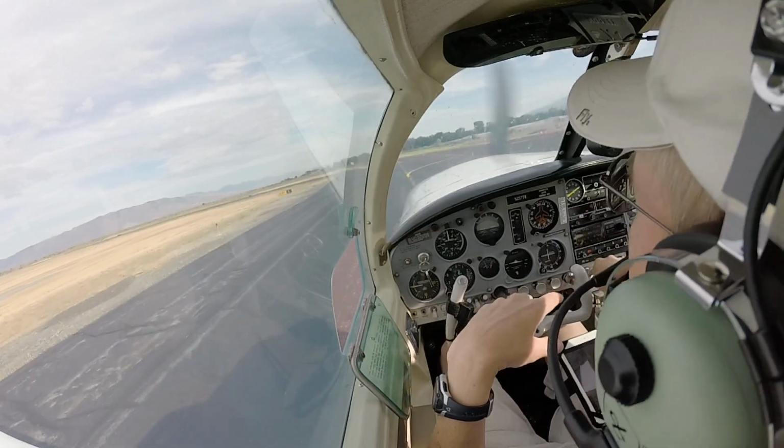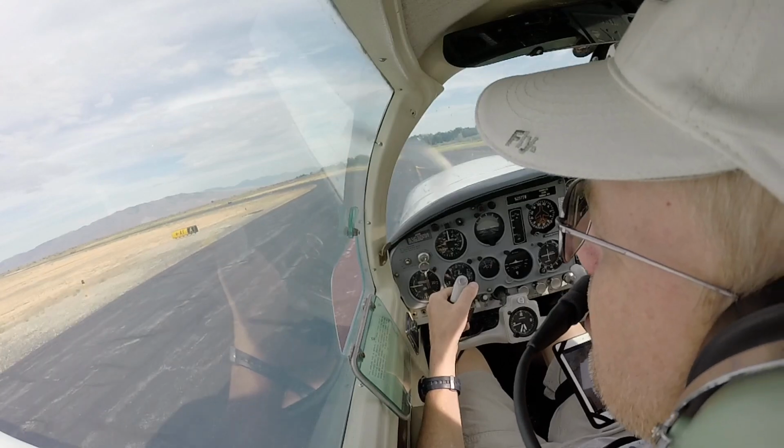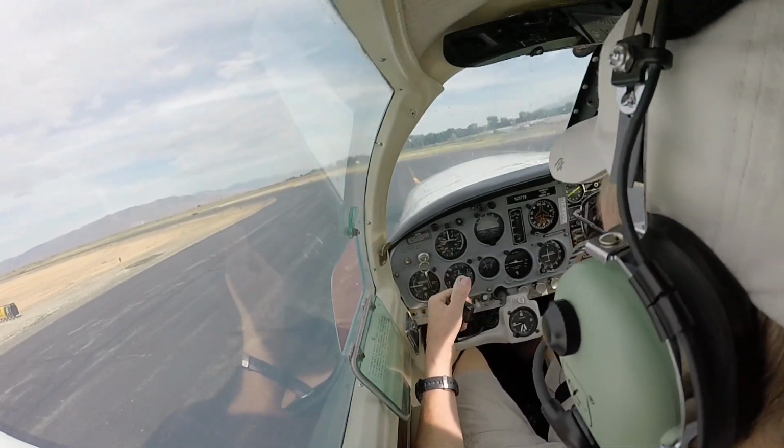Short approach. Runway 13 shortened, cleared for the option. Number 2, looking for traffic, 13 clear for the option, 132.